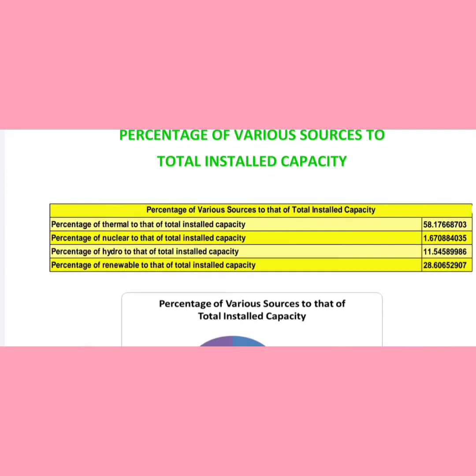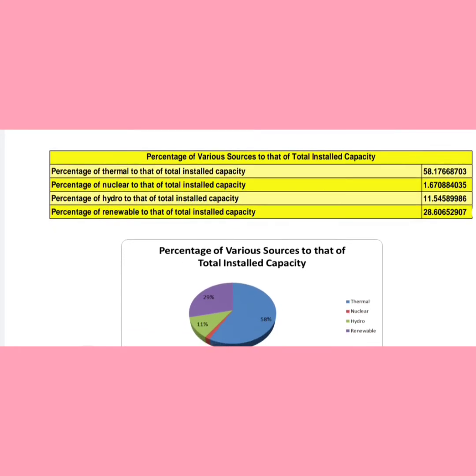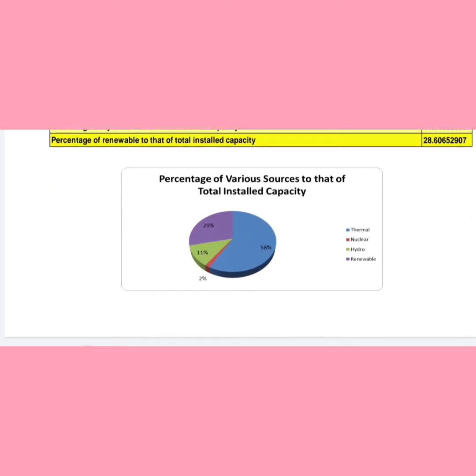Coming to the next part, the percentage of the various sources in the total installed capacity. Thermal contributes 58.17, whereas nuclear contribution to the total installed capacity is 1.67. The hydro contribution is 11.54 and renewable contribution is 28.60. The same is depicted by a pie chart here.